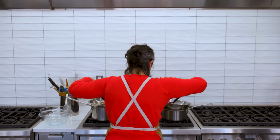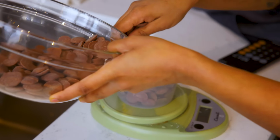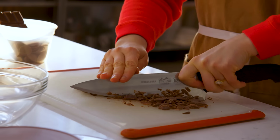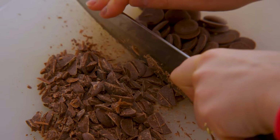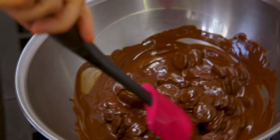I got dark chocolate on my right, that'll be Sola's, and milk chocolate on my left. Sola weighed out 30% of all the chocolate of both kinds, and this we're gonna chop, and this will be the seed. The milk is almost completely melted. The dark chocolate needs a little more, but I turned up the heat on that one.